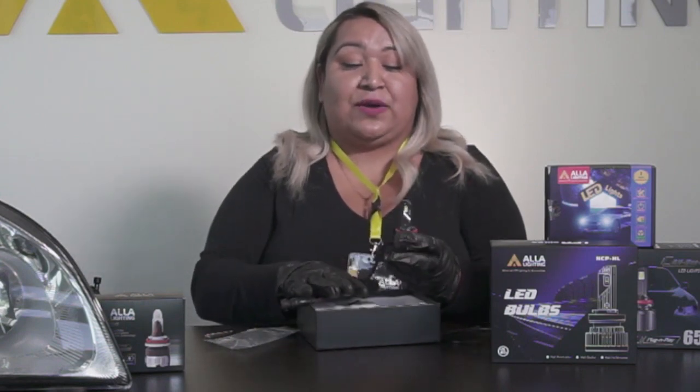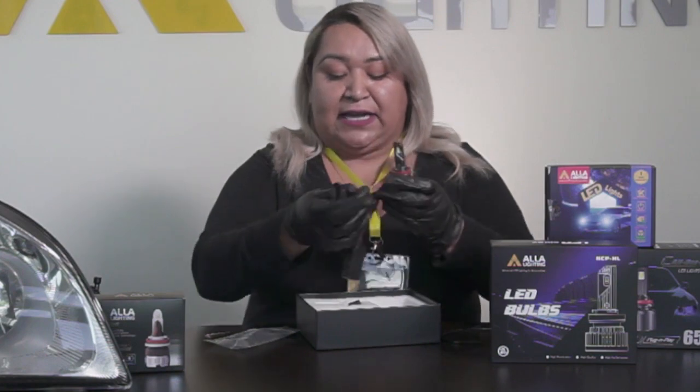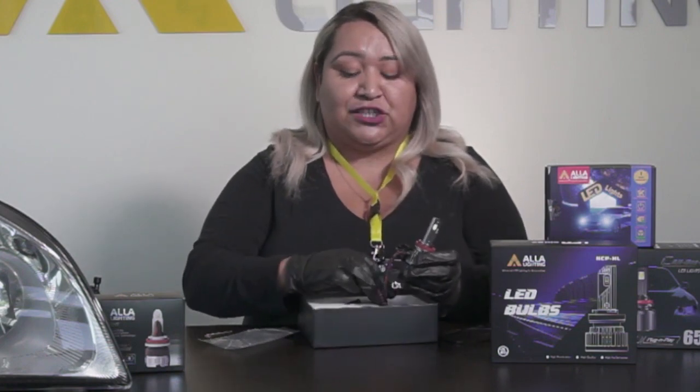This is also a canbus ready model. Again, it's 50 watts. It's very similar to a traditional halogen working wattage, but it's a lot brighter because that's the LED technology. We do see different variations in working wattage. The wattage can affect how a bulb is being detected in your vehicle. So sometimes one of the common issues, if you haven't done an LED upgrade yet, or if you already did and you saw this issue, it could be because of that.